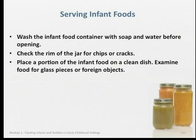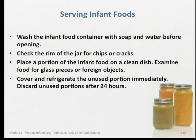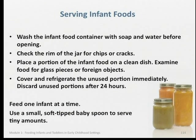Use a clean spoon to place a portion of the infant food on a clean dish. Examine food for glass pieces or foreign objects. Immediately cover and refrigerate the unused portion. Discard unused portions after 24 hours. Feed only one infant at a time. Use a small, soft-tipped spoon that fits into the infant's mouth and serve tiny amounts.